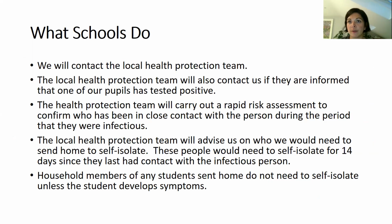What do schools do in this situation? Well, we would work with what's called our local health protection team. Schools are going to be doing a lot of work with their local health protection teams this year. So we will contact the local health protection team if you let us know that you have tested positive.